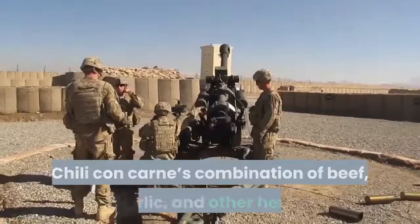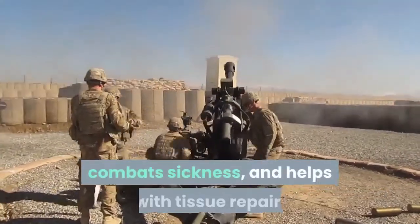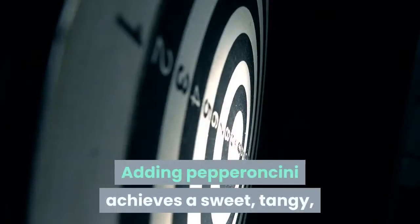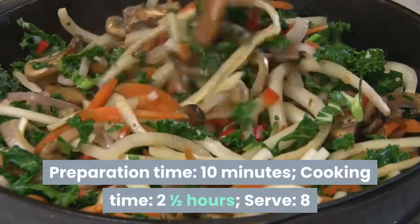Chili con carne's combination of beef, garlic, and other herbs and spices promotes better digestion, combats sickness, and helps with tissue repair. Adding pepperoncini achieves a sweet, tangy, and spicy combo that will take your breath away. Preparation time: 10 minutes, cooking time: 2.5 hours, serves 8.